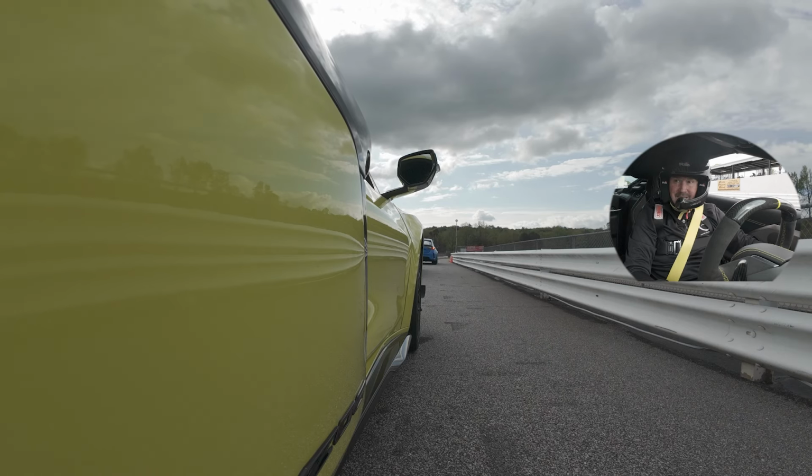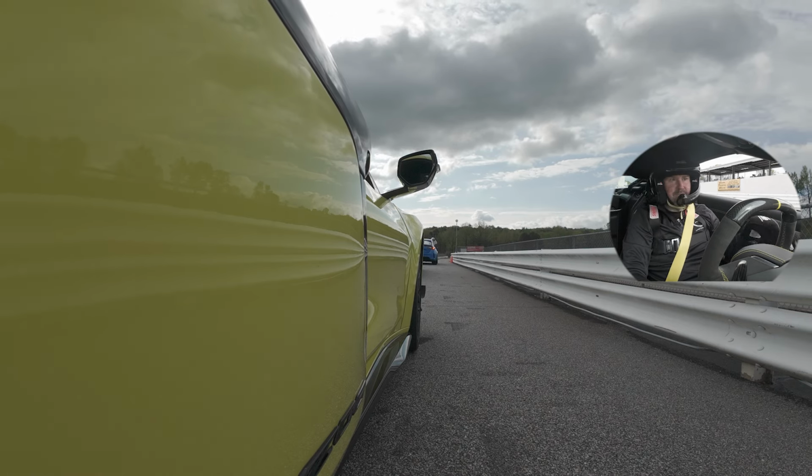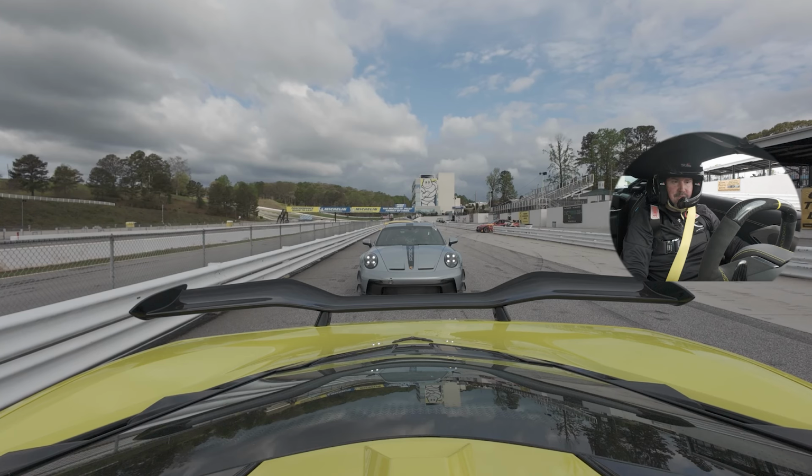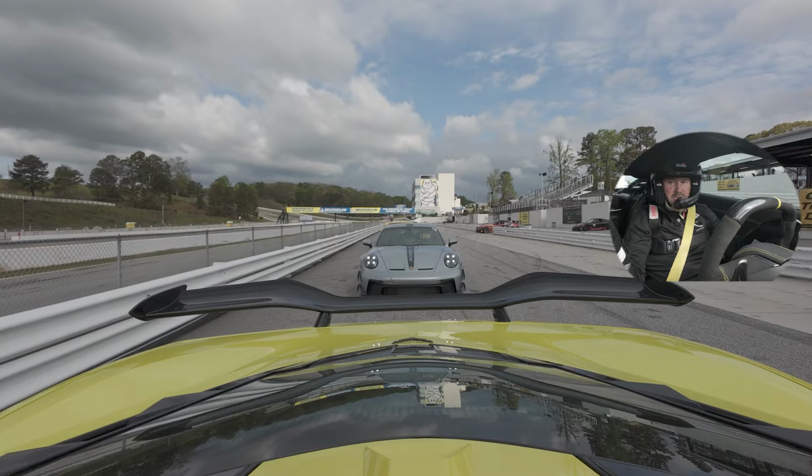It did rain here last night, so it looks like they got the track pretty daggum dry though. I think I'm gonna roll the windows up this time. What you think? Yeah, I would, for the audio. Let's go. Here we go.